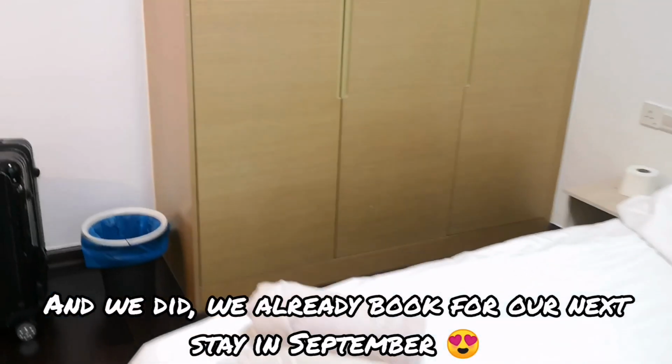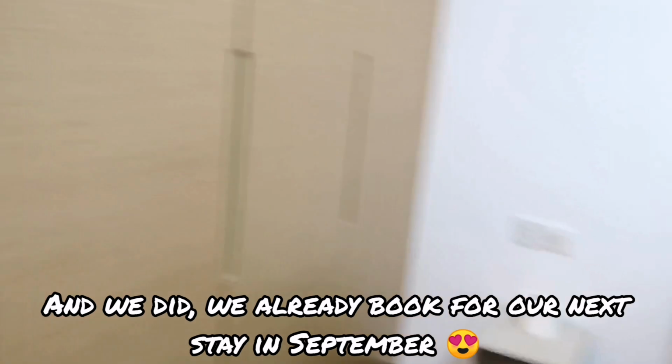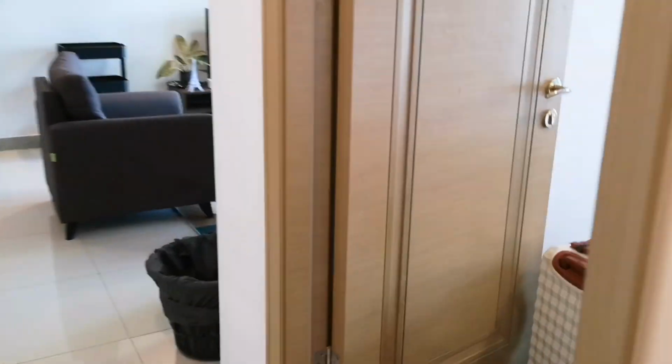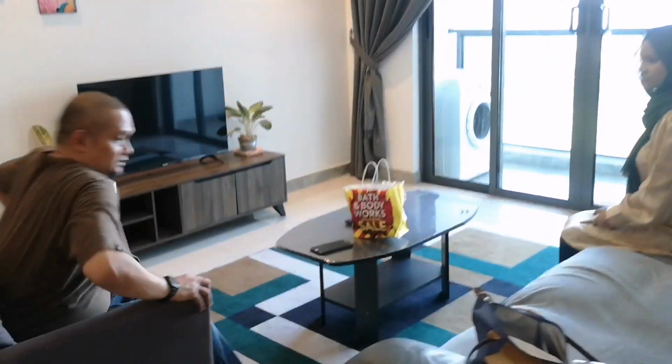Okay, very clean. I like. Next time boleh rent lagi tempat ni. Cuma only thing is the common bedroom tak ada gobok, tapi okay lah. And then this is the living room.